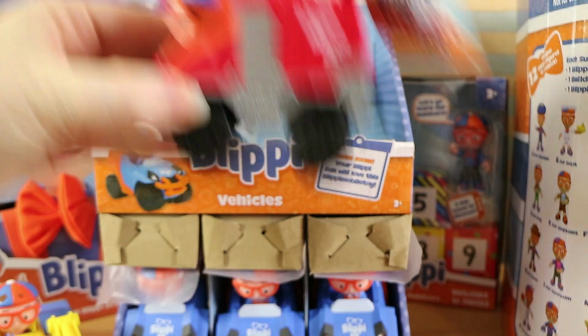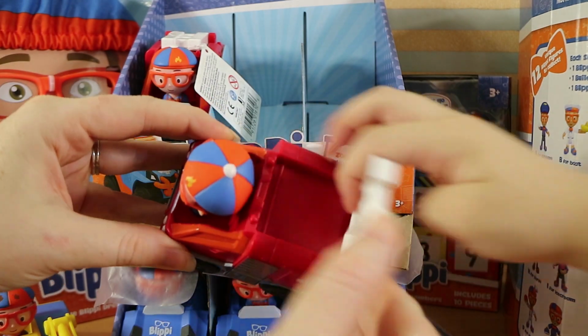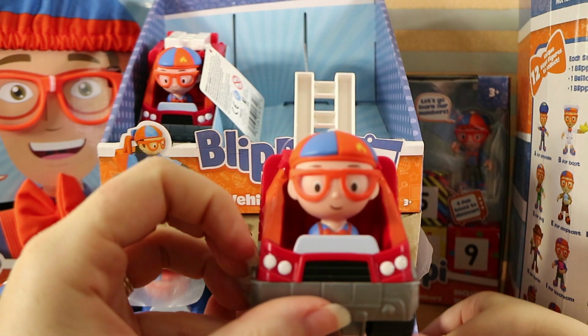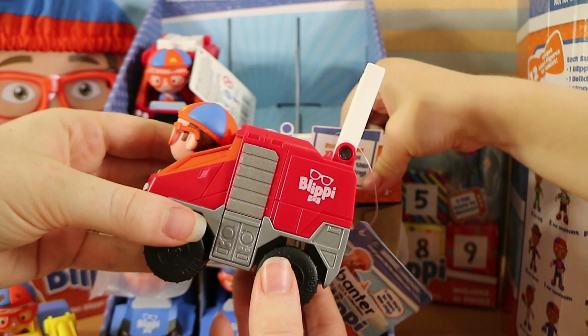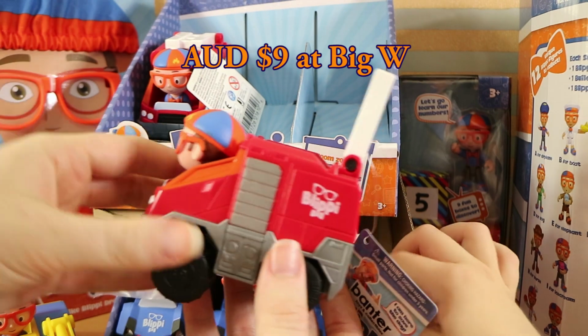Then, what's the next one here? A fire truck. And what does the ladder do? It could be a ladder truck. It goes up, yeah, a ladder truck. They've all got Blippi in the front, by the way. And they're pretty good quality. I think they're only about $6, if I recall. Oh, I think so. I might put it up on camera if that's incorrect. That's at Big W, because that's where we've seen them.